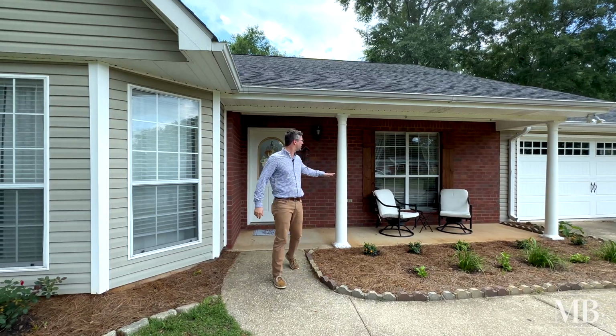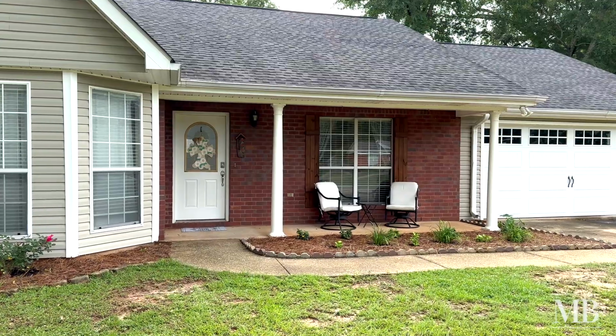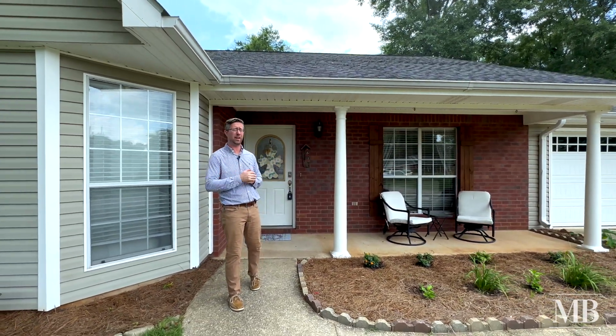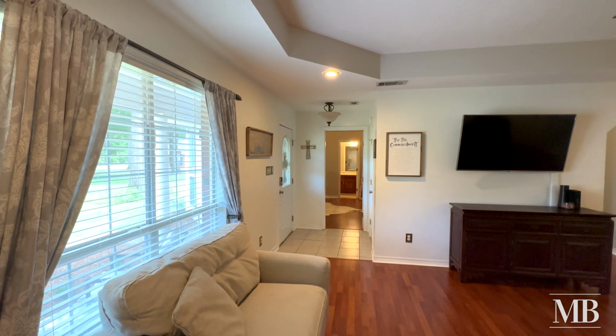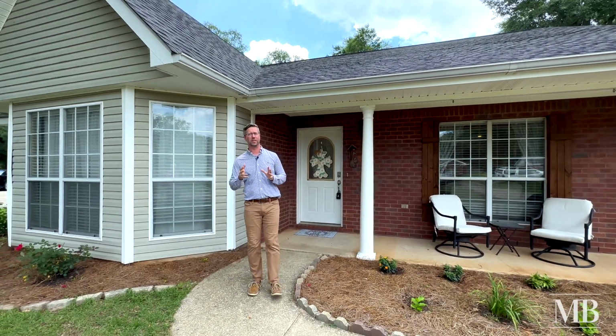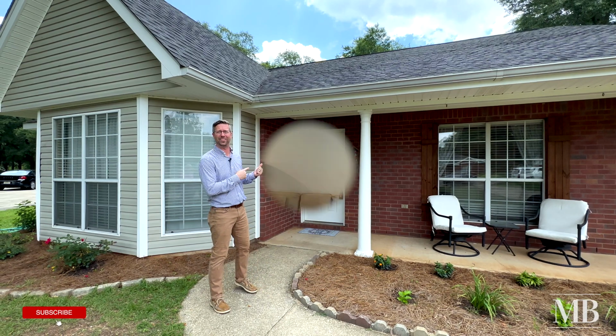We've got this Creole style porch, a beautiful space to set up a chair set for morning coffee, maybe an afternoon smoke, something to that effect. And then it all walks into this front door that walks right into the living room. And I think you're going to enjoy the openness of this space. Let's go inside and I'll show you around.